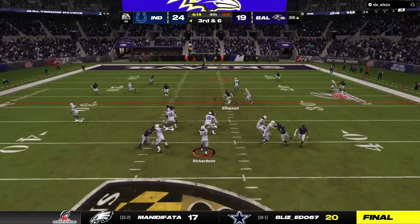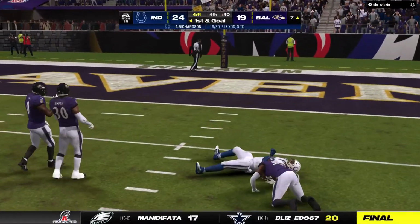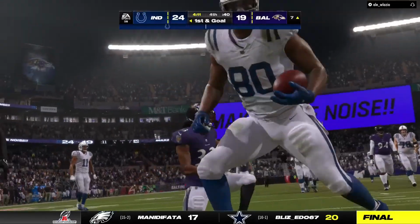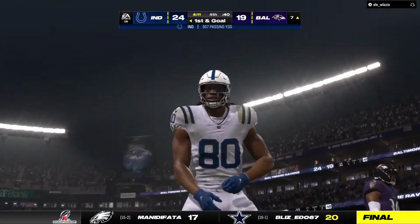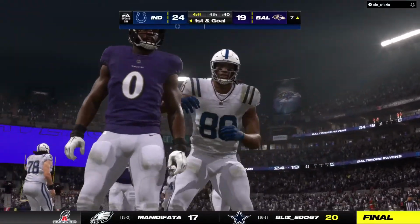Here's Richardson to throw. Work in the middle of the field, and he's got a man, complete. And finally, down he goes as they work it inside the 10 to the 7. They're able to convert on 3rd down, and that sets up a 1st and goal.